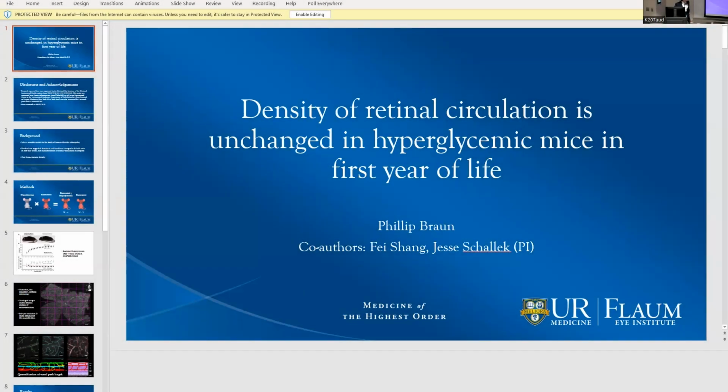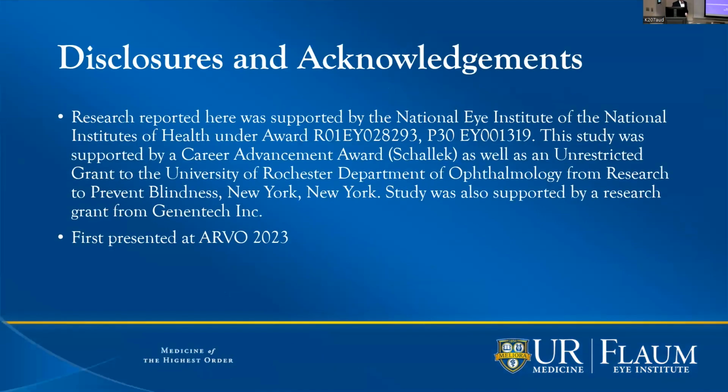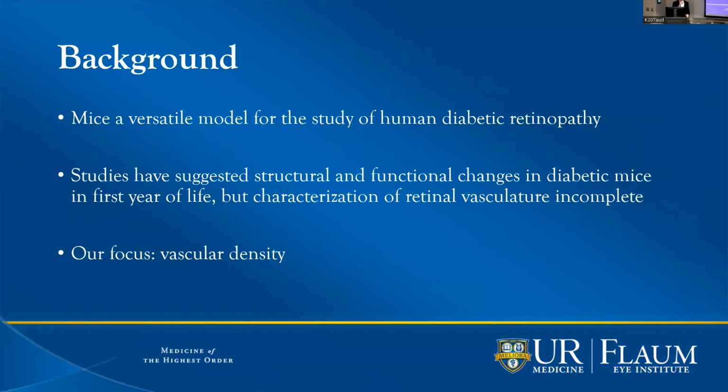So indeed, the density of retinal circulation is unchanged in hyperglycemic mice in the first year of life. It's me, and I worked on this project with Faye, who's a graduate student in Jesse's group, and Jesse's right over here. So, our disclosures and acknowledgements. This was first presented in poster format at ARVO just this past year.